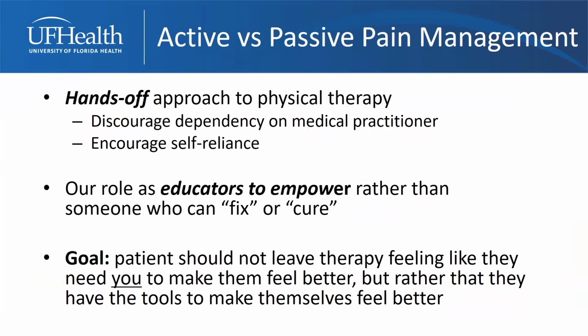So what does this look like? First and foremost, this is a hands-off approach to physical therapy. We need to really break that dependency cycle in which patients are relying on someone or something else to fix them and really encourage self-reliance. It becomes our role as educators to empower. So the goal is to have your patients leave rehab not feeling like they need you as a therapist, right? But rather that they feel like they have the tools themselves to make themselves feel better in the setting of pain. And this doesn't need to take months and months of ongoing therapy.